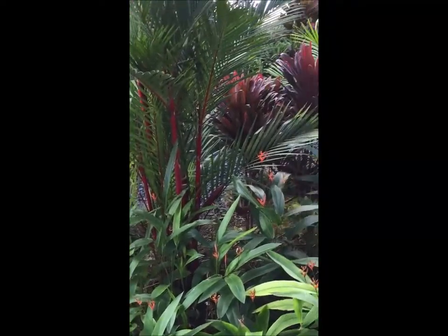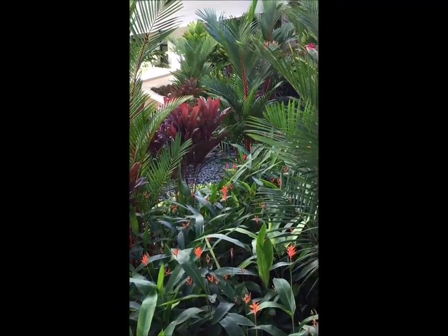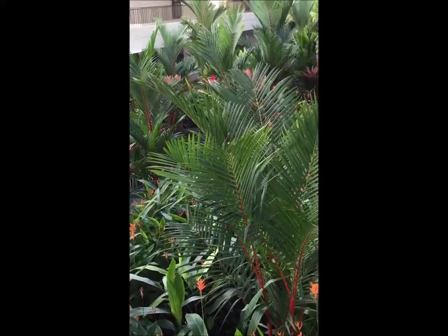Hey, this is the garden on the floor of the condo that we live in. Nice, huh? Beautiful.